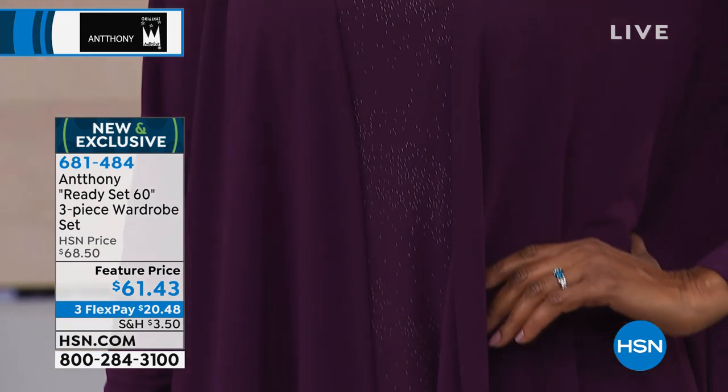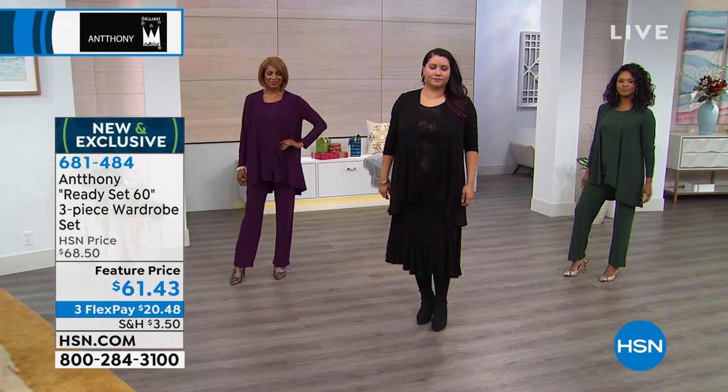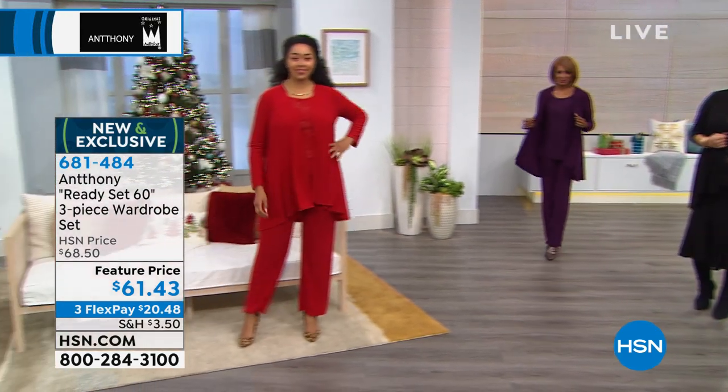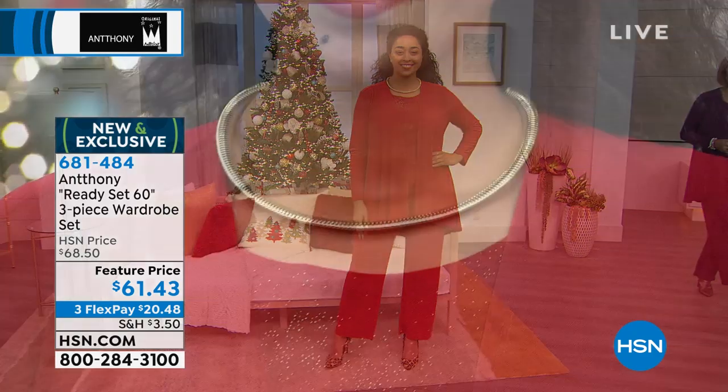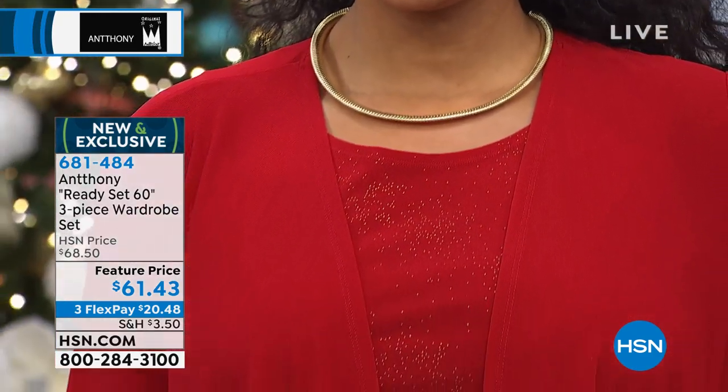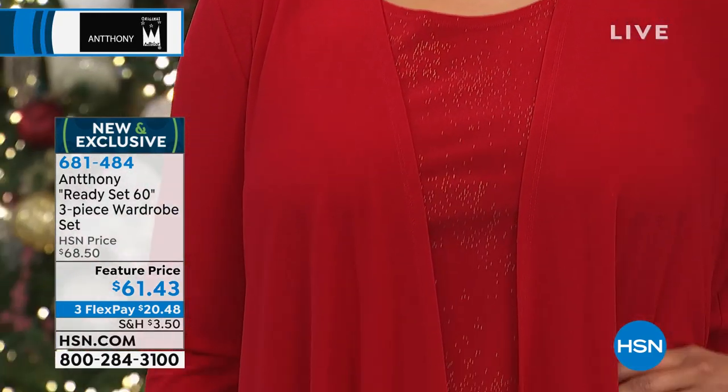Sizes are extra small through 3X. The jacket is 32 inches in length. The tank is 27 inches in length. And the pant is 30 and a half inches in length. And I am getting an update on the sizes on the blackberry: extra small through extra large only now.